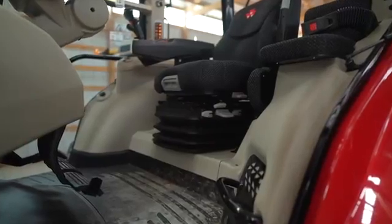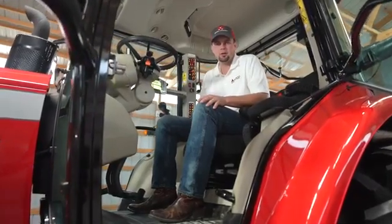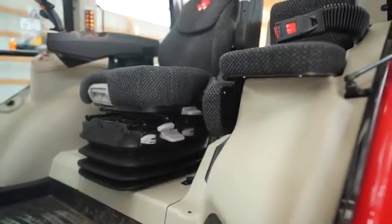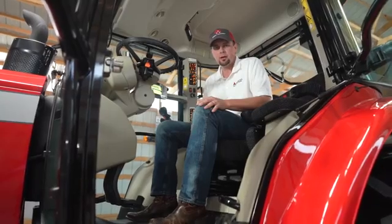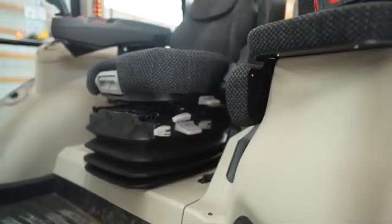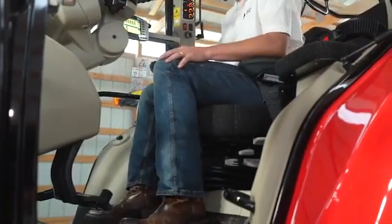We offer a couple of different seat options for the 7700 large frame. One is our standard air ride seat, which also features swivel capability. This one here is our Super Lux Grammer seat. It's air ride, it's got lumbar support, you're able to turn heat on in it, and it also features our swiveling option so that you can see your implement much easier behind you.